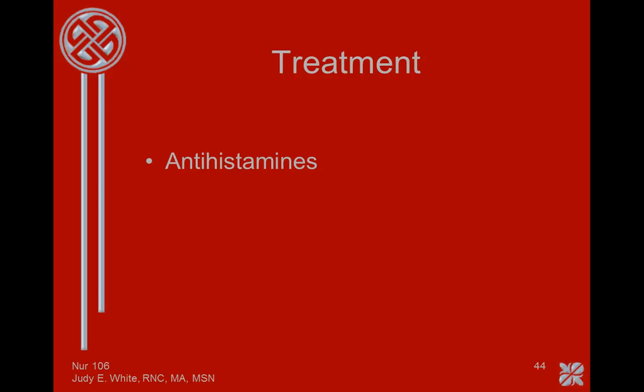Treatment for allergies, antihistamines. An antihistamine competes with histamine at the receptor site. So in order for an antihistamine to be effective, you have to give it before the cell has responded to histamine. So the best thing is, if you're going to visit a house with cats and you're allergic to cats, take the Benadryl before you go, not after your eyes turn red and start weeping and you're sneezing.